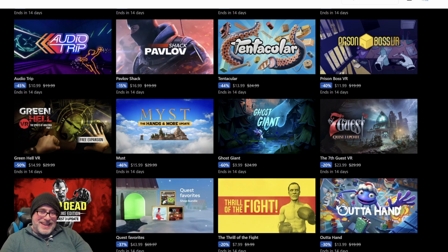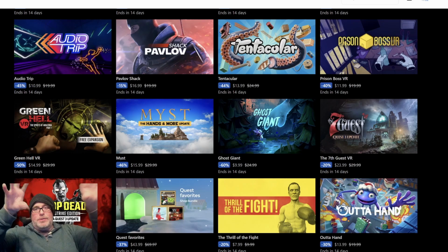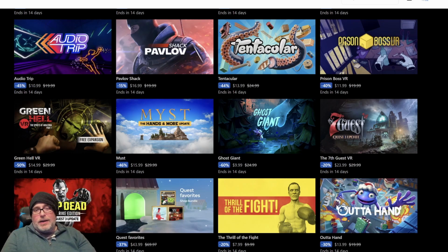Ghost Giant has a lot of whimsy to it. It's a shorter game. It is similar in a lot of ways to me to a game like Moss, but with more interactive elements from your larger ghost-like character, where you're navigating and helping a character through a number of scenes. $9.99, 60% off is a really good deal for this game, but again, if I had to choose between a lot of these titles, I would pick Moss up over the others in this category.